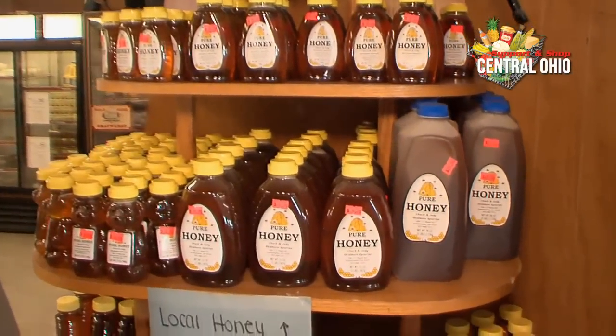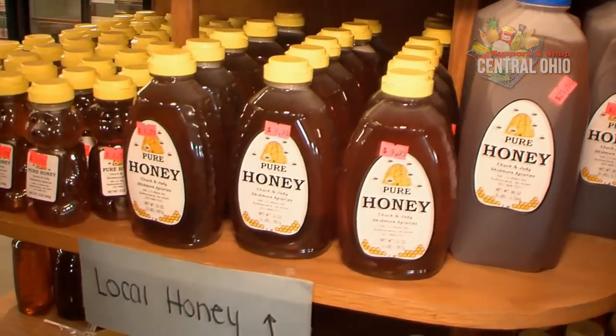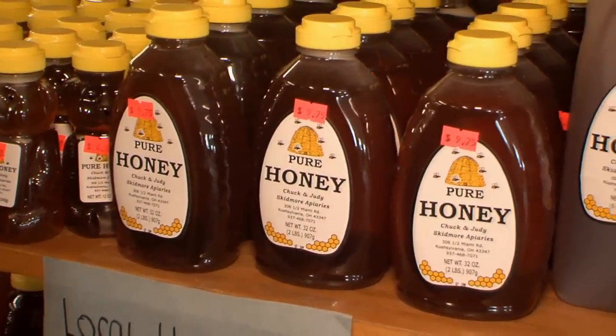Right. We have a local guy who will actually put hives on our farm. Now, we don't produce enough honey here to supply us year-round, but a lot of that honey actually comes off of this farm. Yeah. Now, what's the advantage to local honey? What we've been told, especially if you've got allergies, is that the pollen that's collected in a local area will help with your allergies and combat that a little bit if you're using honey from your local surroundings.